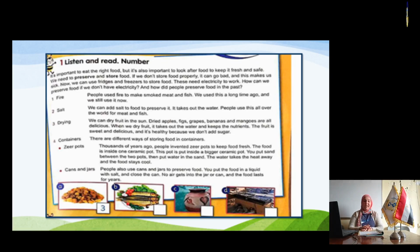Okay, we have 2 different types of containers, like deer pots and cans and jars. The deer pots, let's read about them. Thousands of years ago, people invented deer pots to keep food fresh. So thousands of years ago, this was in the past. The food is inside one ceramic pot. This pot is put inside a bigger ceramic pot. So it's 2 pots inside each other, one small and one bigger.